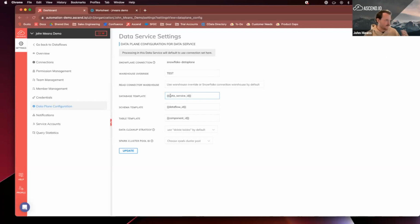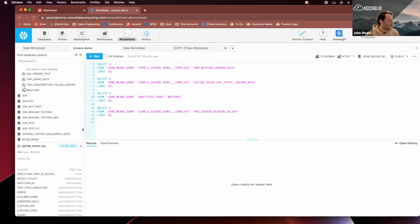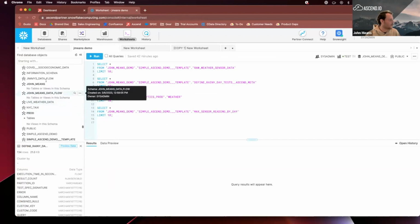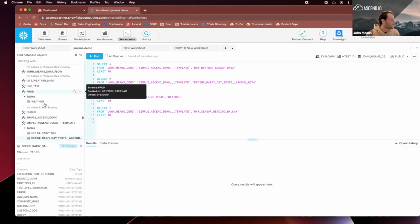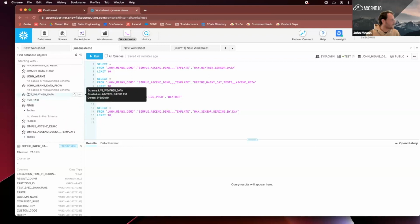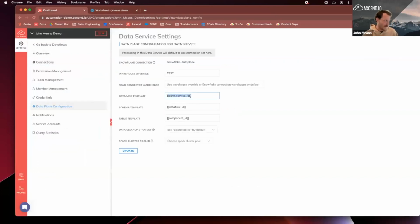For a database template, we're basically saying when you create a data service, in my case it was John Means Demo, we're just going to pass that through to Snowflake. So let me jump into Snowflake here and we can take a look. Sure enough, when I created my service, we immediately created a database. Let me refresh this and scroll through. Close a couple of these. My data flow in my service within that database.